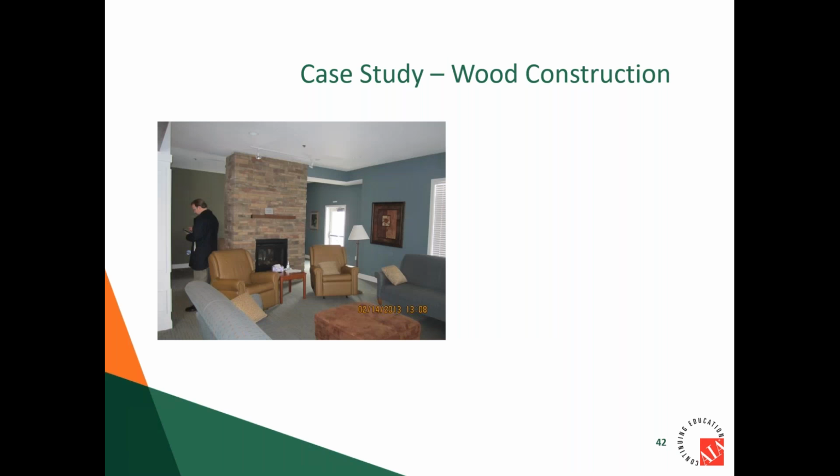So basically, the original design intent for the stone fireplace shown here in the picture was that the stone veneer was only supposed to go up about 3 feet above finished floor elevation, and it actually ended up going up to full ceiling height.